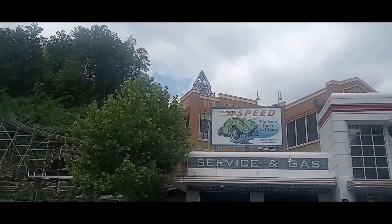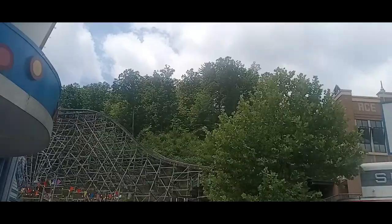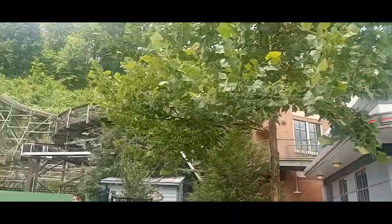Alright guys, today I'll be reviewing Lightning Rod at Dollywood. This is the RMC launched coaster here, and it's an amazing ride, but it's plagued with a lot of downtime, and I'll explain all that in this review.